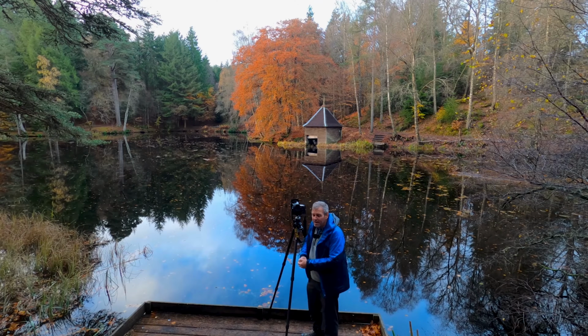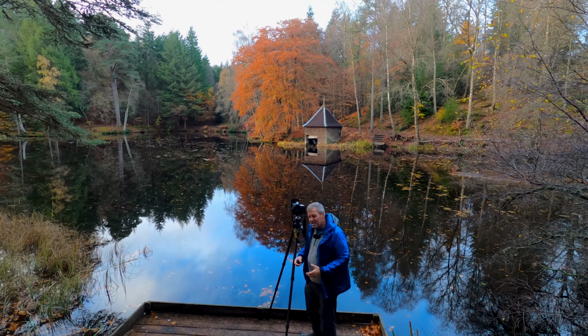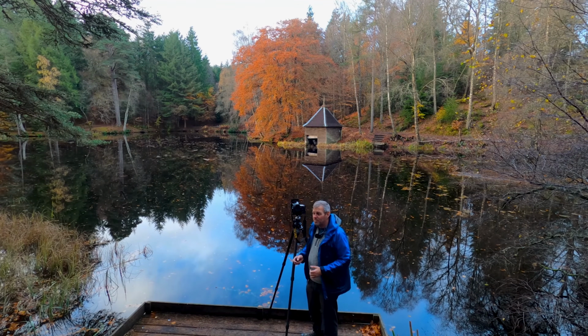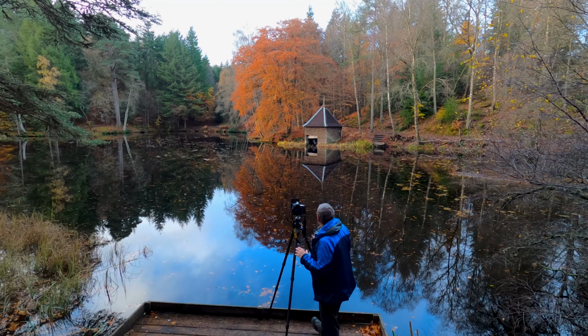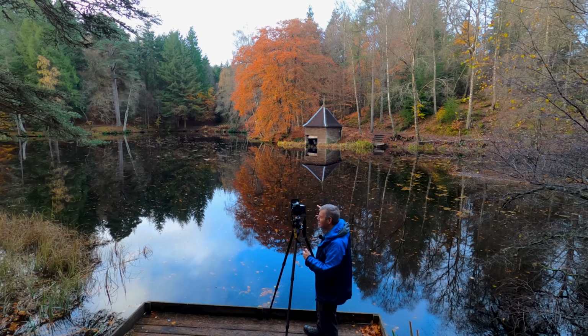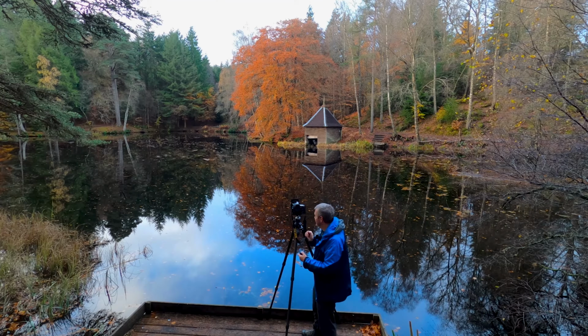Now, I've just come from the Highlands around Glencoe. A lot of photographers there, understandably. It's a gorgeous place, but I like the quiet little places like this, where you get some really nice little tranquil scenes.